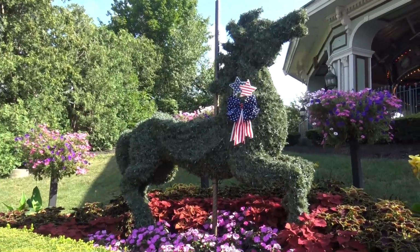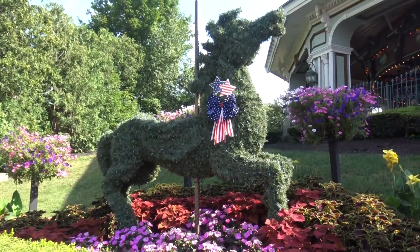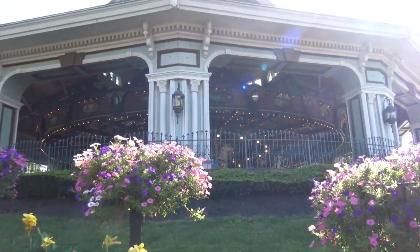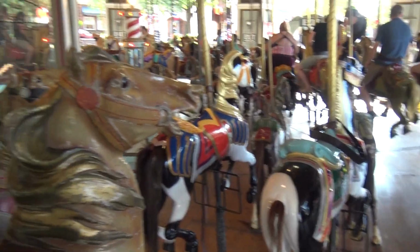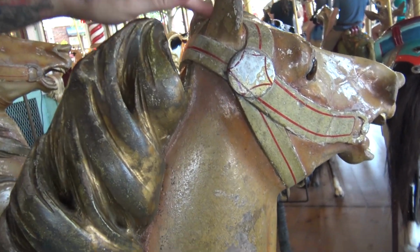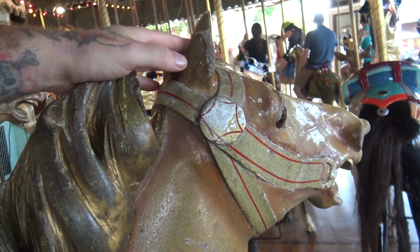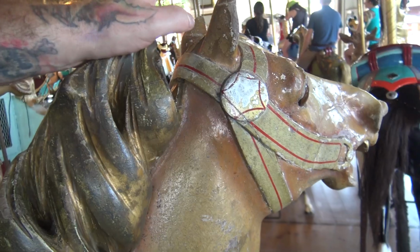Figured no better spot to end the video than where we began. We opened sitting in front of the carousel. We're gonna end the video after riding the carousel. Look at the carousel topiary sitting at the base of the carousel. There's all these new painted, renovated horses, but I found some vintagey ones for me and Joy to ride. Look at the patina on you, buddy. You're old like me. I know. You've been running in circles your whole life.